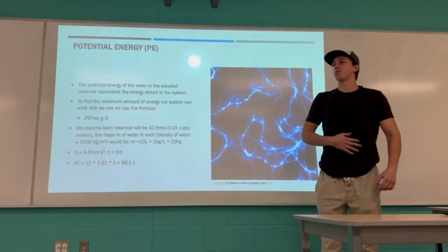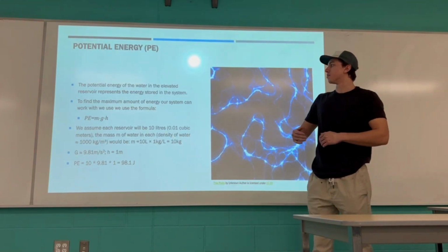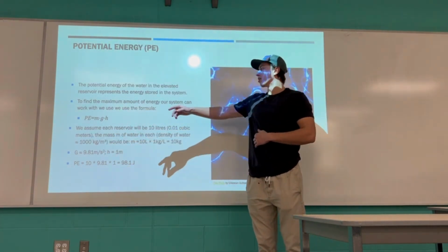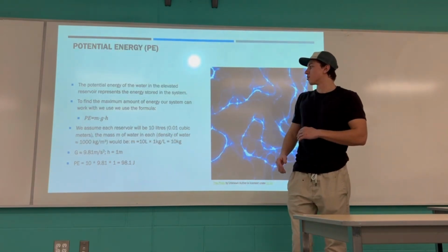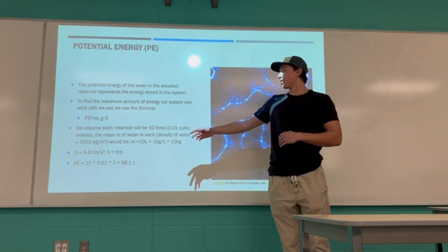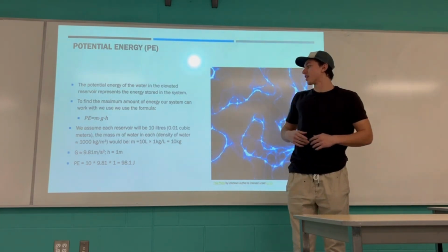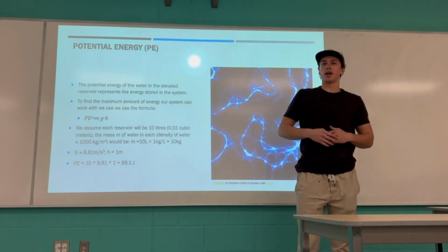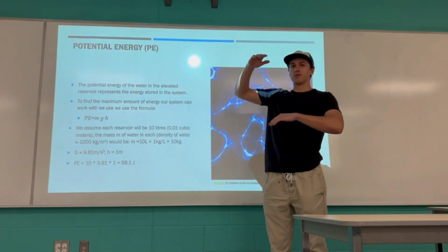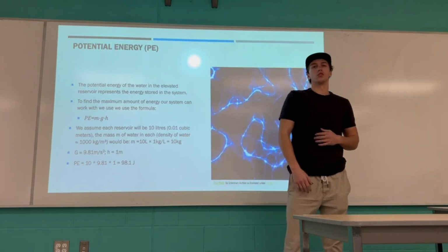Alright, moving on to the math portion of our project, we're going to be using potential energy as the max energy we can create throughout our pump system. So we're going to be using the PE formula, with M being mass, G being gravity, H being the height difference between reservoirs. So we can see that we're going to be using 10-liter buckets, and doing some quick math, 1 liter is equal to 1 kilogram. So we're getting 10 kilograms for our mass, and then gravity is 9.81, and then we also have our height, which will be a 1 meter difference. So punching that all into our formula, we're getting 98.1 joules.